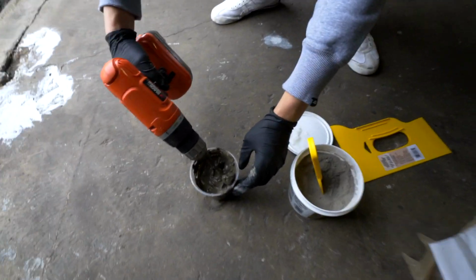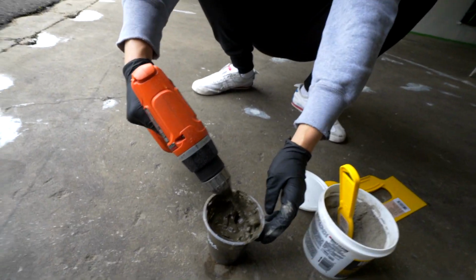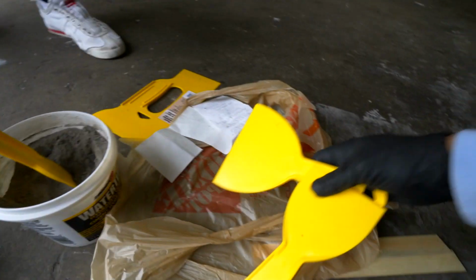See the putty, it's a little bit of... Yo, that got thick. Where should I put this? You know what, just put it in the bag for now.